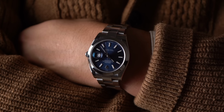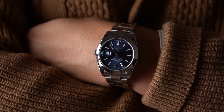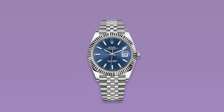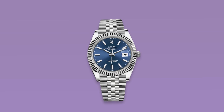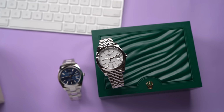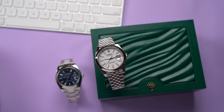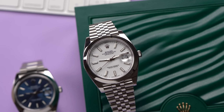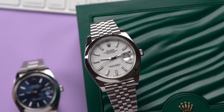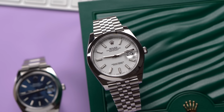And I'm specifically referring to this reference with the smooth bezel. I like the fluted bezel. That bezel adds a lot of character to the Datejust watches. It screams Rolex, but hey, at least it screams. These don't scream or make any kind of strong statement. They just sit quietly in a booth in a mediocre restaurant until someone pays attention to them, and even then all they do is say something forgettable about the weather.